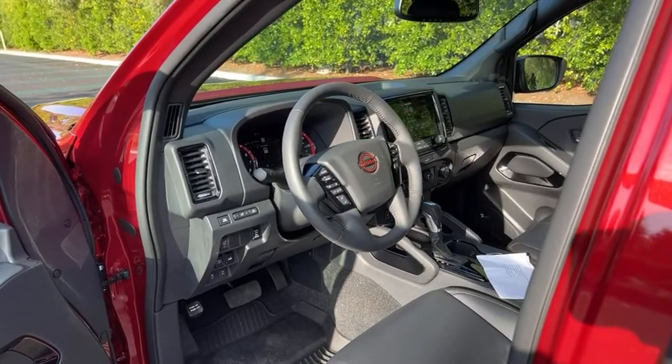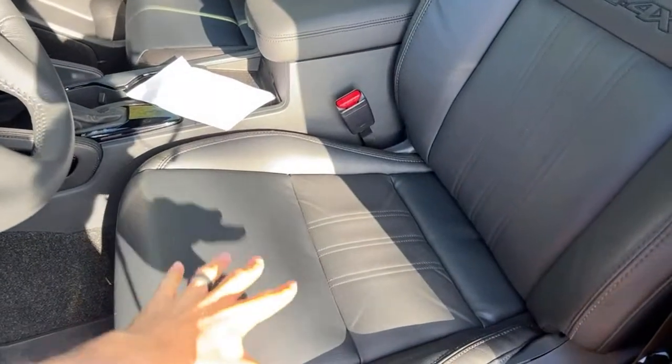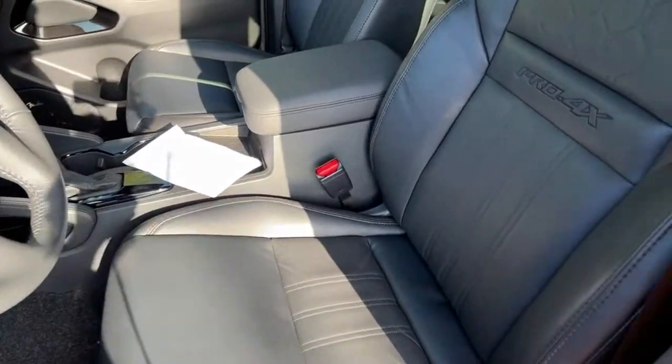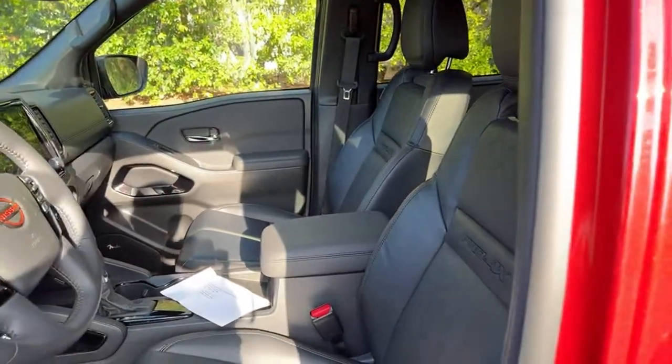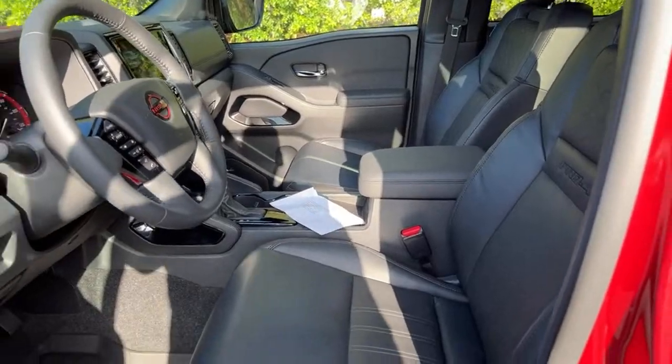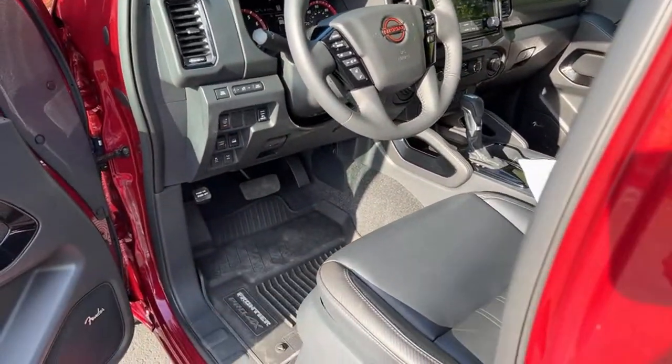Are the seats comfortable? Yes, these zero gravity seats from Nissan are very, very comfortable. I would say they're the most comfortable I've experienced on any of these kinds of trucks: the Ranger, the Colorado, the Gladiator, the Tacoma. These are the most comfortable seats.